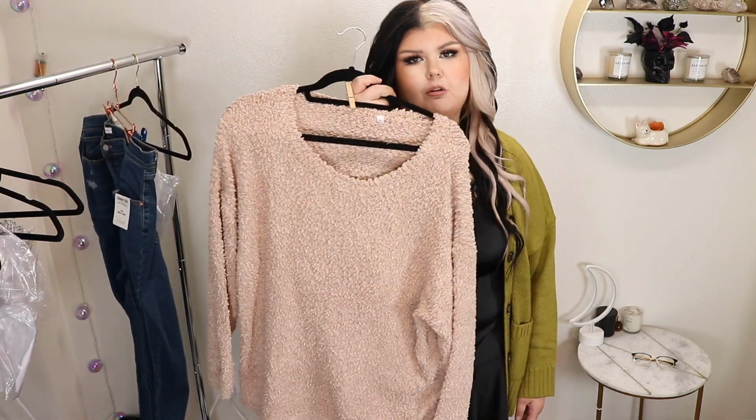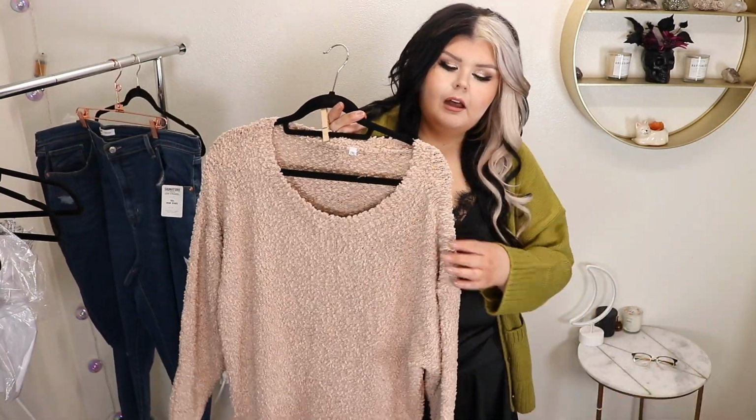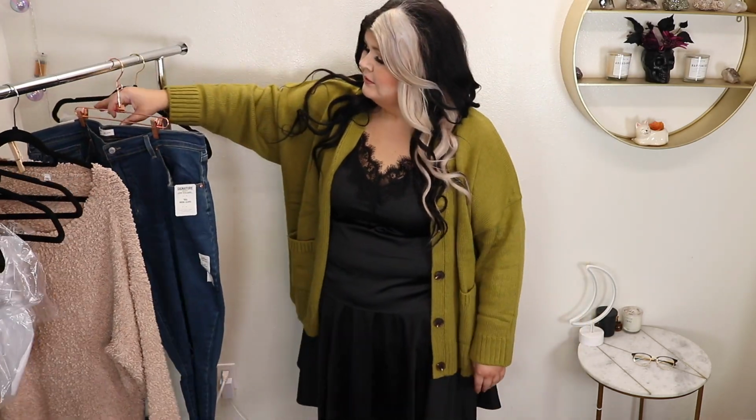We are on to the very last outfit, which consists of this sweater, which looks incredibly soft. It is in a 2X. I'm pretty sure this one just went to a 2X for sure. It's incredibly soft, but it looked like it was oversized, so I think it's going to work. It's probably not going to be as loose as I would like it to be. But again, it only went to a 2X, so it is what it is.